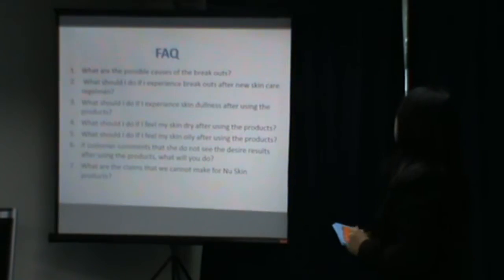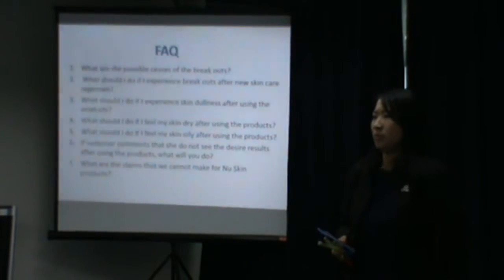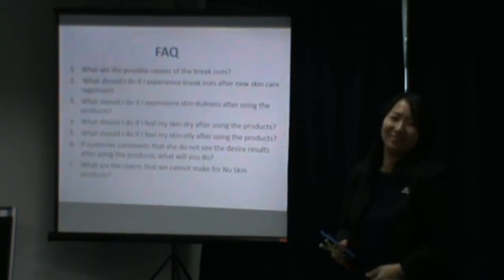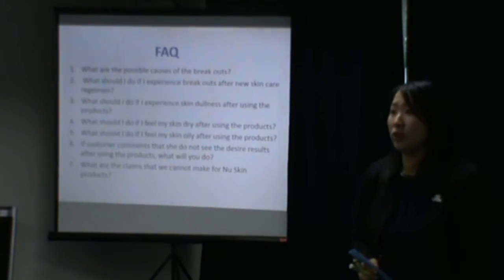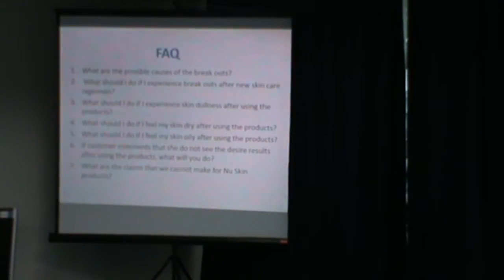Okay. And if a customer comments that she does not see her desired result after using the product, what should you do? Review the usage. Call the product specialist. Review. Good. Review what? How they use, what they use. Are they using it right or not?